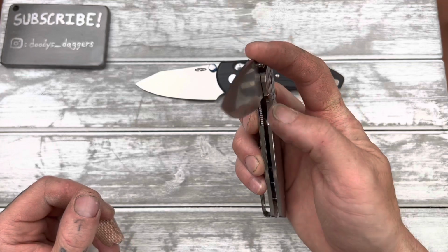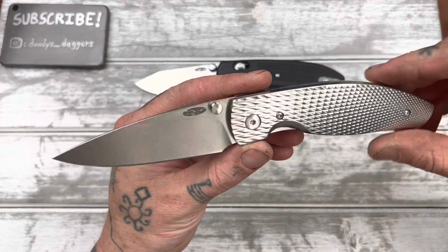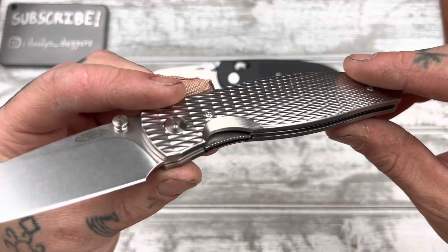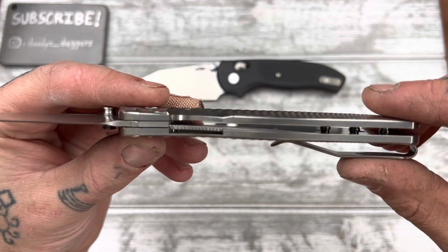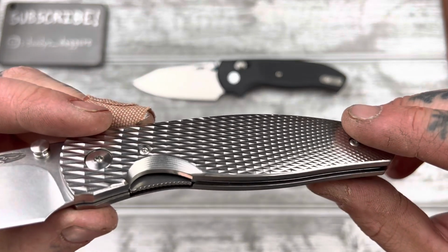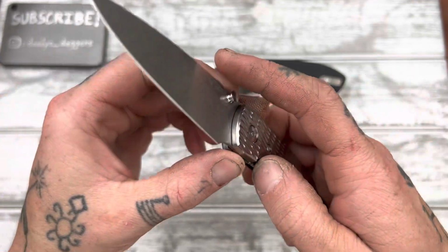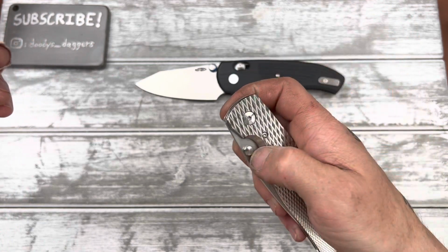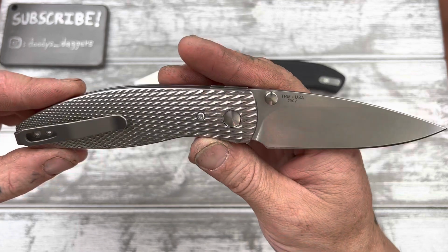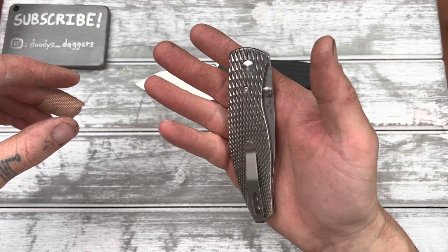Oh my gosh. Both of these knives are on phosphor bronze washers, so no bearings in these knives. This one has an inset titanium liner lock. Check that out, inset into these titanium scales, full liners, no milling on the inside. We have jimping on the spot right there. I have heard that these become glassy smooth after a little while, and I can already tell that is going to be the case.